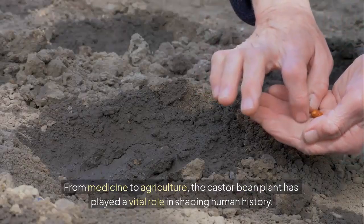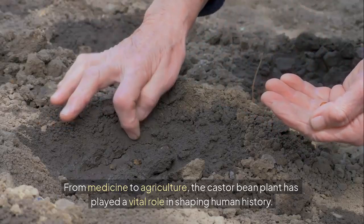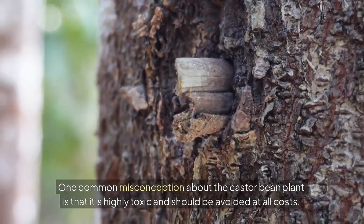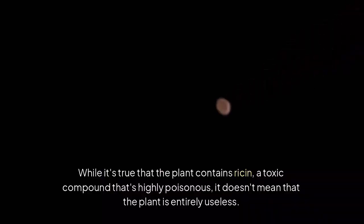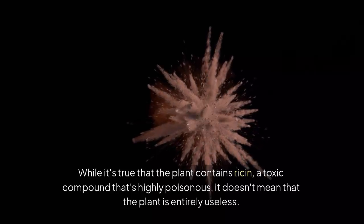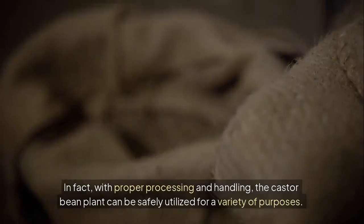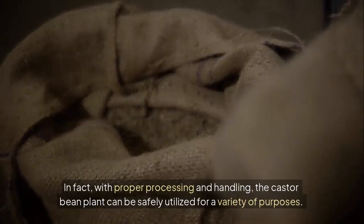From medicine to agriculture, the castor bean plant has played a vital role in shaping human history. One common misconception about the castor bean plant is that it's highly toxic and should be avoided at all costs. While it's true that the plant contains ricin, a toxic compound that's highly poisonous, it doesn't mean that the plant is entirely useless. In fact, with proper processing and handling, the castor bean plant can be safely utilized for a variety of purposes.